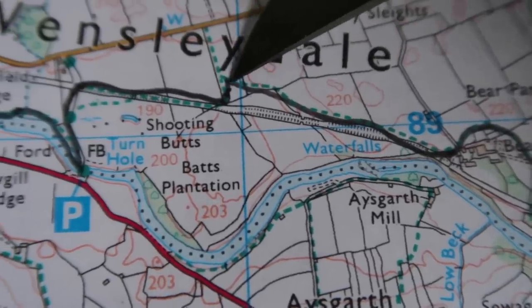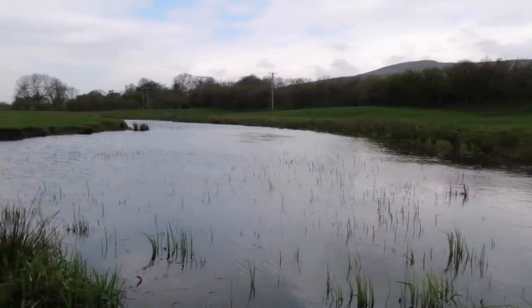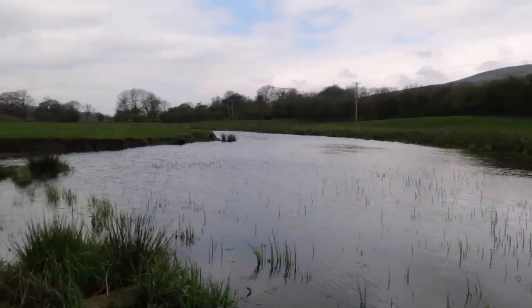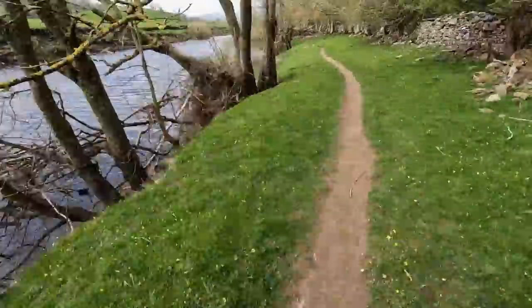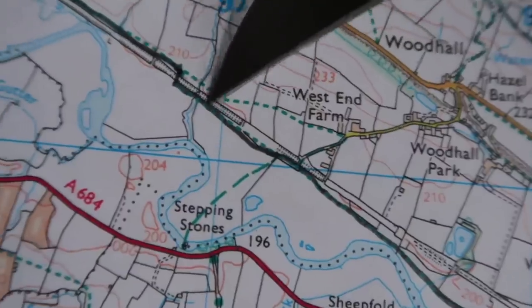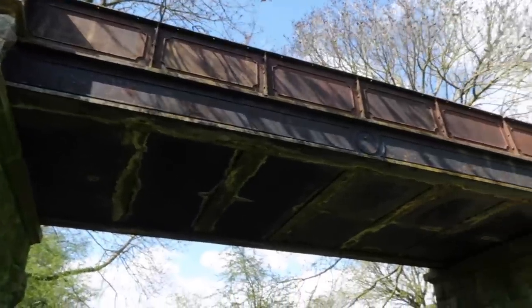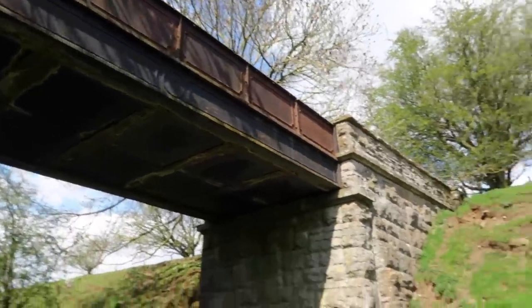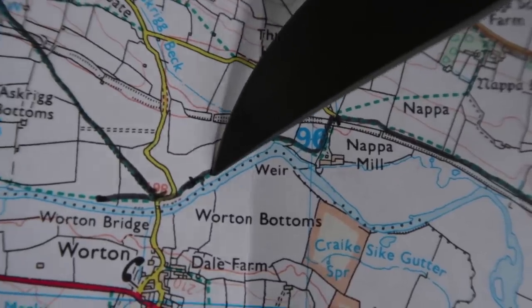Along here. Down here. Across here, over this pond. And down, then we hit this stretch, and it's quite a long stretch, following the River Ure down, but it's lovely walking, lovely underfoot. Onto the old railway lines, and along. Through this farm, lots of little bridges and gates.